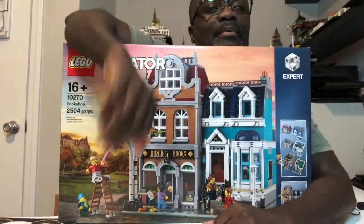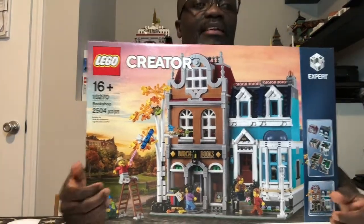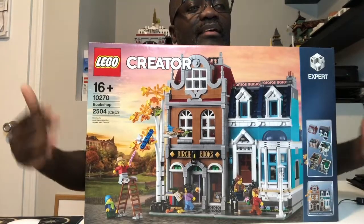Tonight, well, it's Friday. Don't have much to do, so I'm just taking a break and I'm gonna have some fun. I've had a set sitting around for a while and I haven't gotten around to building it. So tonight, what I'm doing is I am building the Creator Expert Bookstore. This is a huge set and I'm probably not going to finish it tonight, but I'm gonna try to get through one of the buildings. I don't know which one yet.